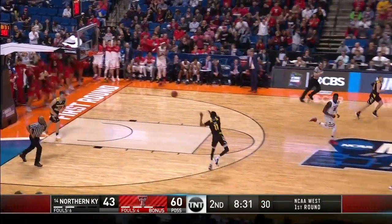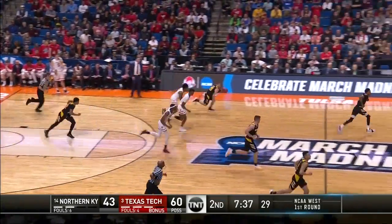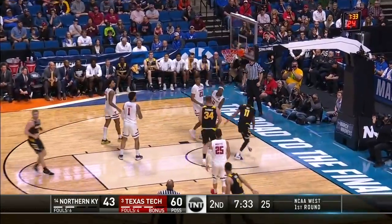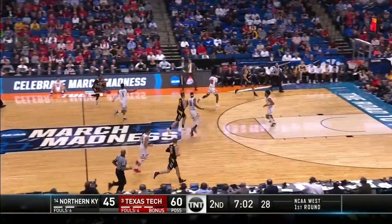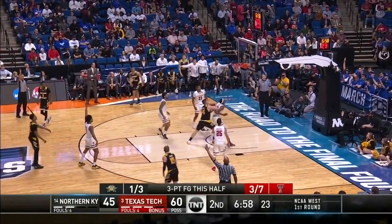How about Culver just feeling it, fellas? 25 for Culver. Sharp feed underneath, a good one to take. Great defense that time. Walton pull up deep 3. Got it.